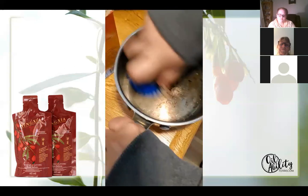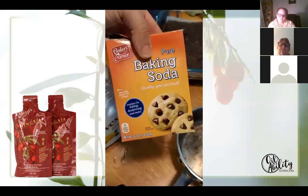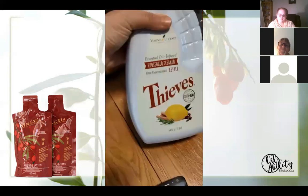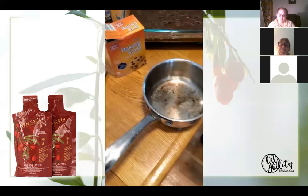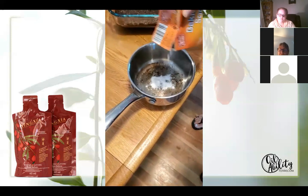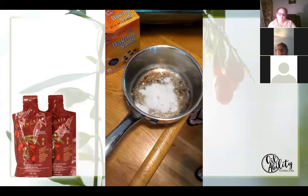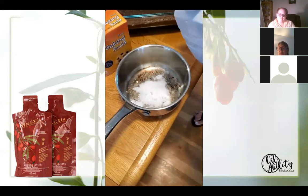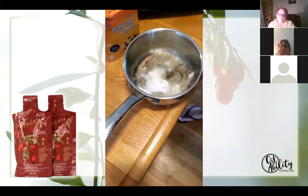It's one of those things where you scrub as hard as you can, it's not going anywhere, right? So we grabbed some baking soda. It's pure baking soda and Thieves. Now, we're not going to use all of this Thieves, but we'll pour a little bit of each in. Yep, just like a little sprinkle. We'll put a little bit of Thieves cleaner in there. See if we can make some headway on this pan that's been through the dishwasher so many times.